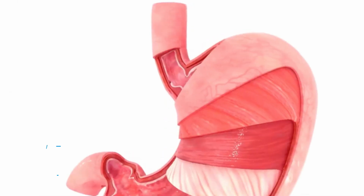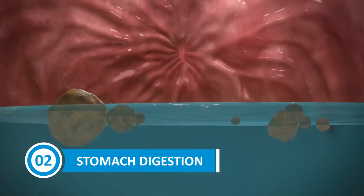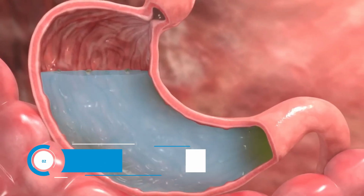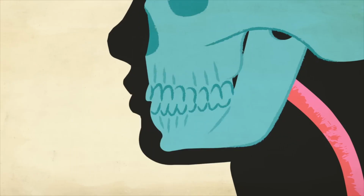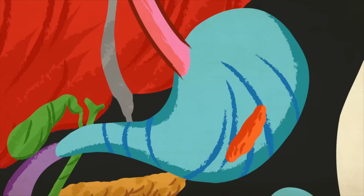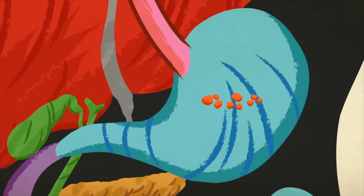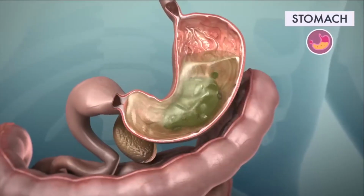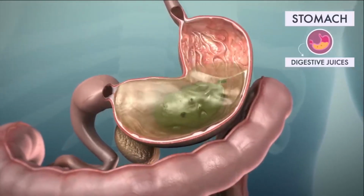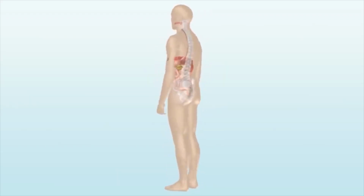Step 2. Stomach digestion. Next, let's talk about what happens in your stomach, a crucial stage in the digestion of fats. Once you swallow, food travels down to the stomach, where it encounters gastric lipase, an enzyme produced in the stomach lining that continues breaking down fats into smaller molecules like diglycerides and fatty acids. The stomach's muscular walls churn the food, mixing it with acids and enzymes to facilitate this process. This step is slow, taking about 2 to 4 hours, and it's responsible for digesting around 30% of the fats you consume.